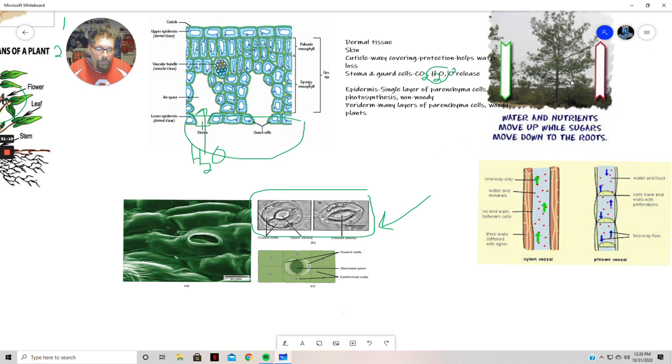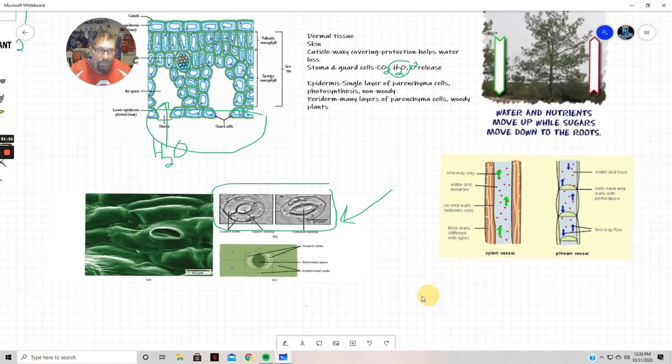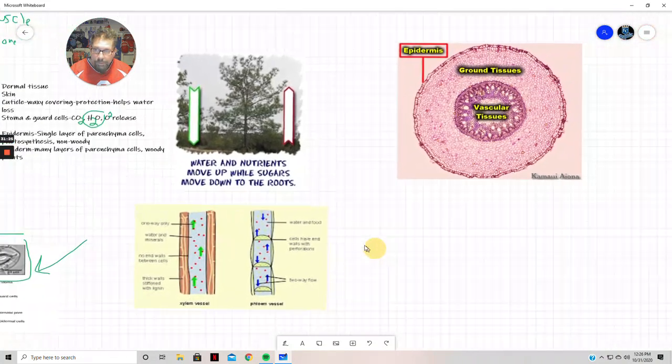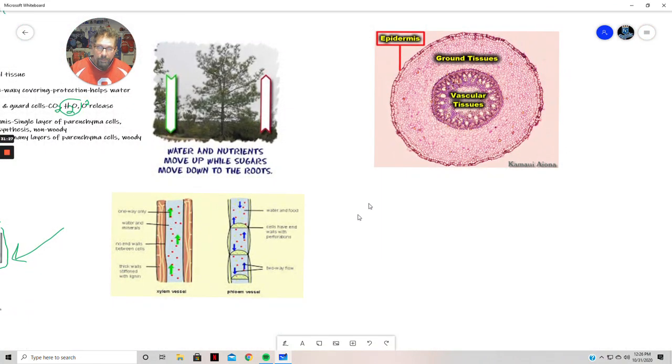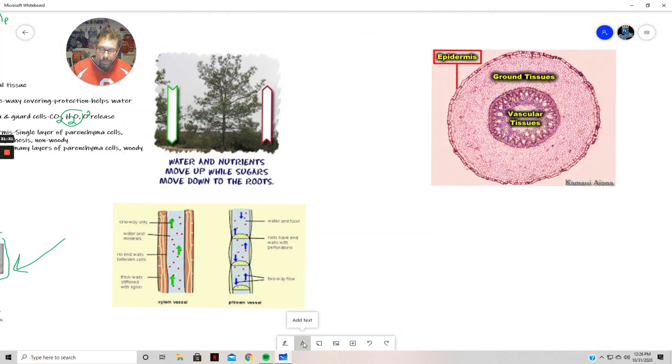All right, so let's move this picture over just a bit to get away from being doubled up, and that's dermal tissue. Okay, our next topic, and we're going to slide this over just a bit, and we'll type in between here. So let's move this bad boy over a bit, give myself a little bit more room. Give me a little box here. So now we're talking vascular tissue.